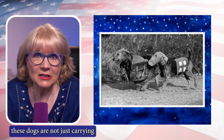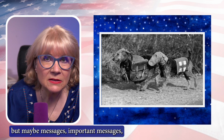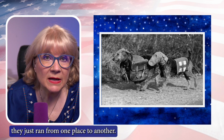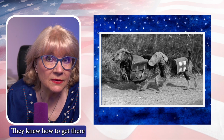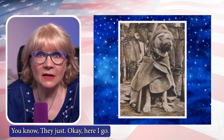And then, of course, these dogs are not just carrying first aid supplies, but maybe important messages, maybe other kinds of supplies. And they just ran from one place to another. They knew how to get there without somebody. They just, okay, here I go.